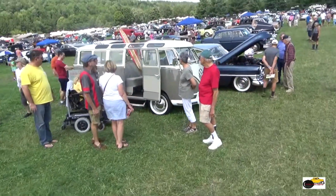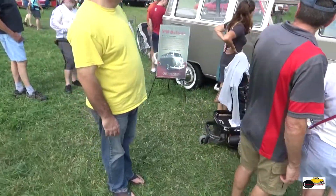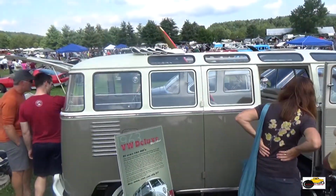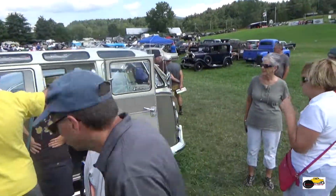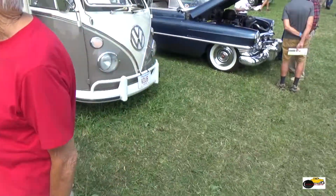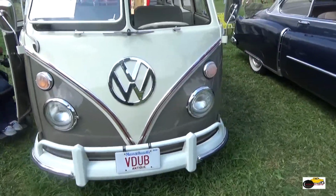Now we're looking at a '63 VW 23-window Deluxe Microbus. It was also known as the Samba. And it's got 23 windows, not including that sliding canvas top. I love on these ones how the windshield can pop up and give you more ventilation.